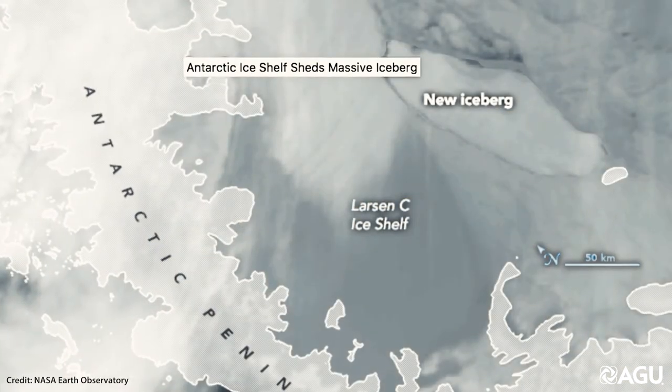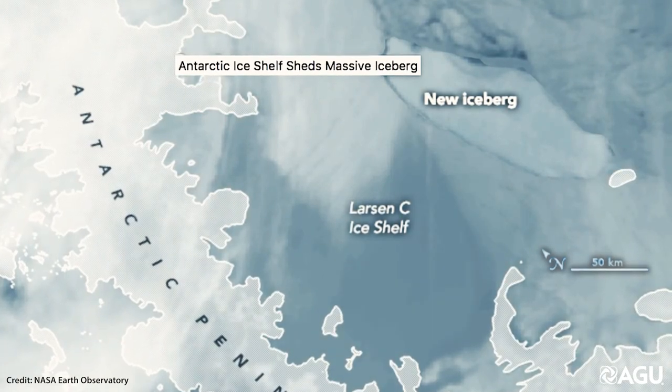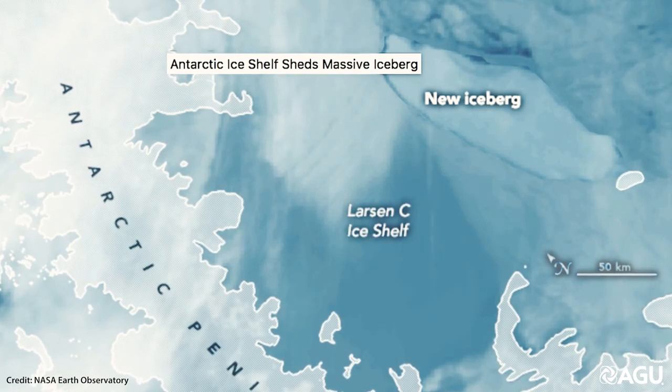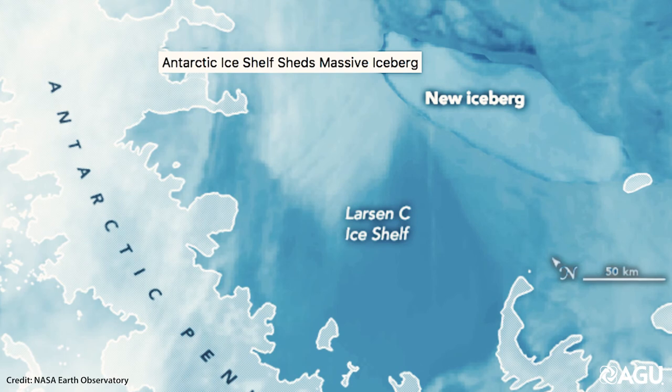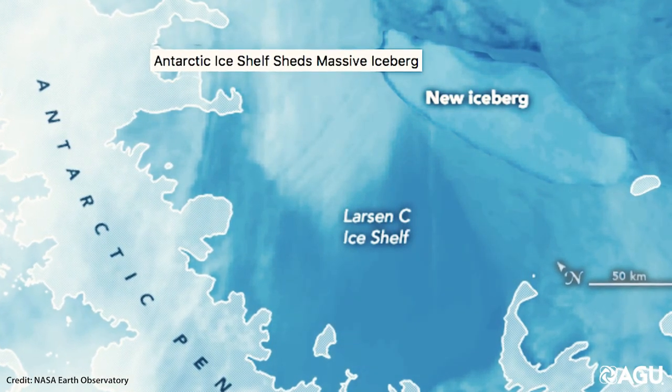Earlier this summer, a crack opened across the Larsen Sea ice shelf on the Antarctic Peninsula, creating an iceberg the size of Delaware. We don't yet know what caused the Larsen Sea iceberg to break off, but we suspect that ocean wave impacts may have played a role. We hope the data we collected on the Ross ice shelf may help give us the answer.